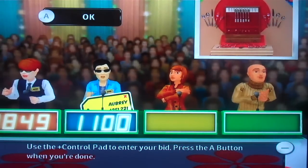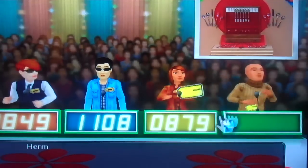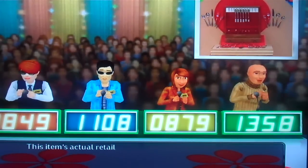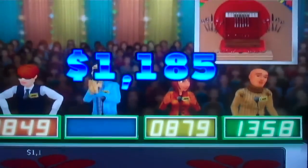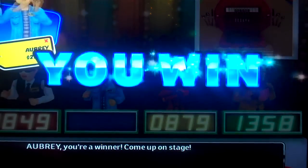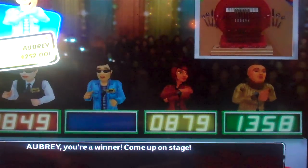Let's say $1,108. Mona, $879, and Herman, $1,358. The actual retail price is $1,185. Come up on stage. The lucky streak continues. Price is Right Chupacabra in the house.